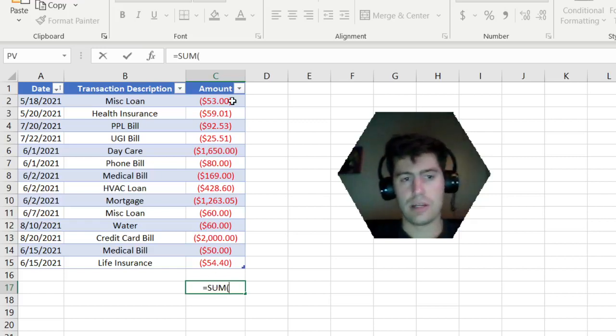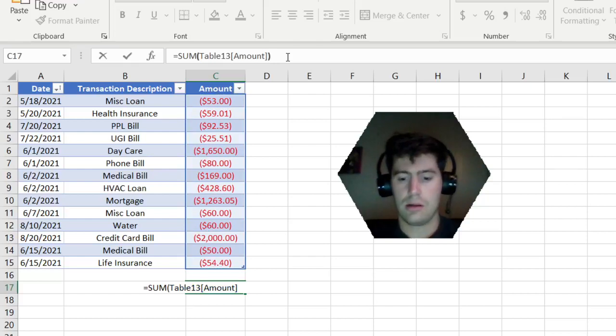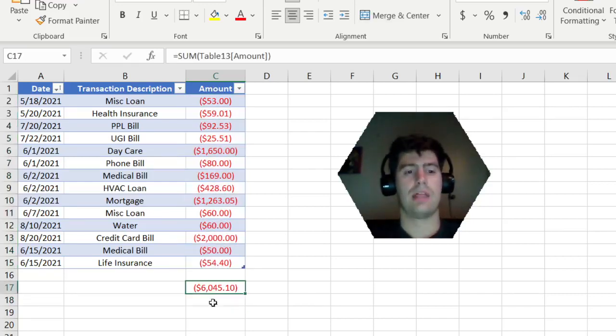If you know how to use Excel, it's great. If you don't, bust out the old calculator. Everyone has a calculator on your phone. You got a calculator on the computer. So by adding all of these things together, I know that I need to transfer or pay myself $6,000 this month to cover my bills.